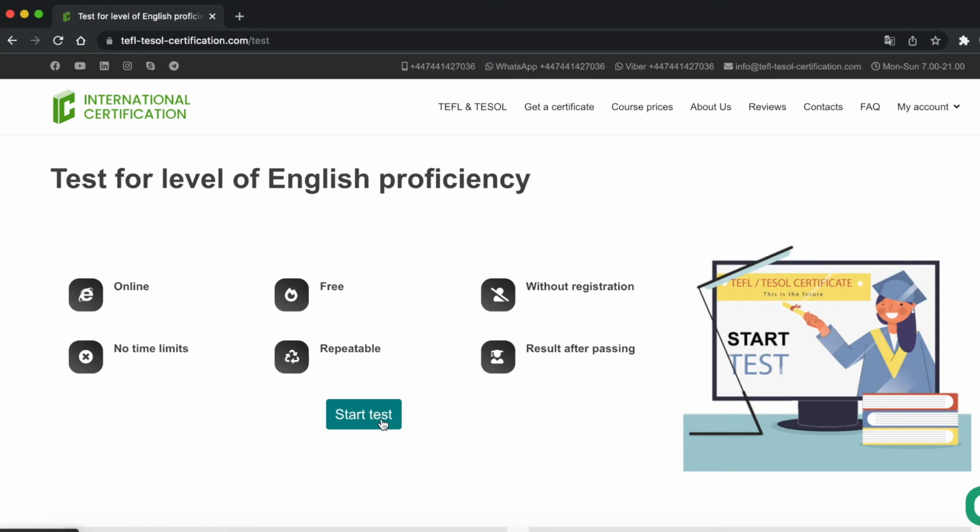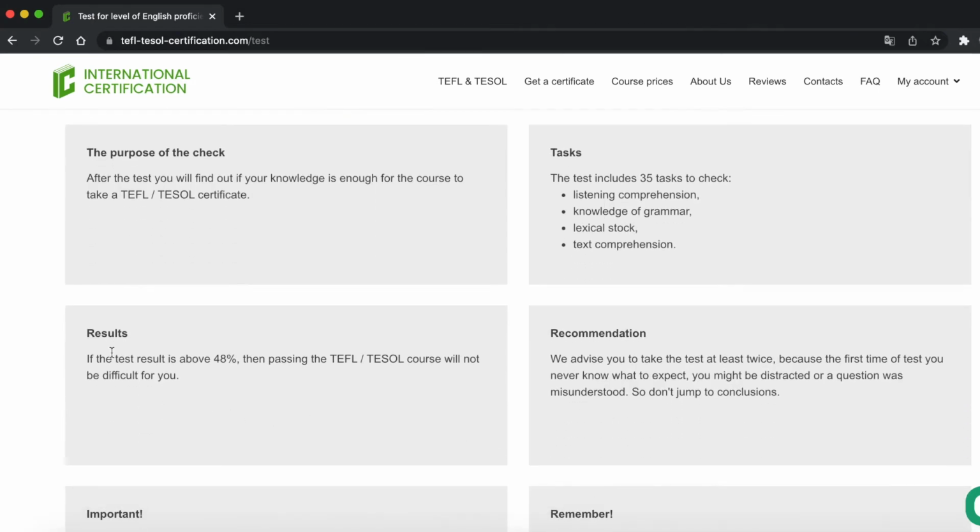www.TEFL-TESOL-certification.com/test. If you have a test score above 48%, then taking the TEFL/TESOL course will not be difficult for you. If your score is below 48%, it doesn't mean you can't take the course, it just means you'll need to make an effort to understand the material.